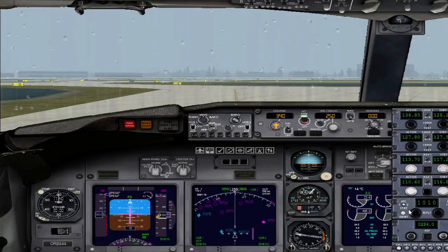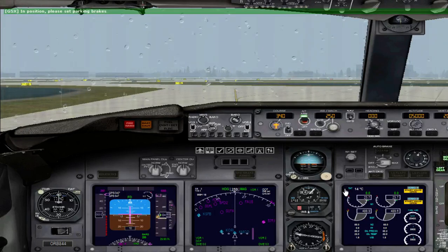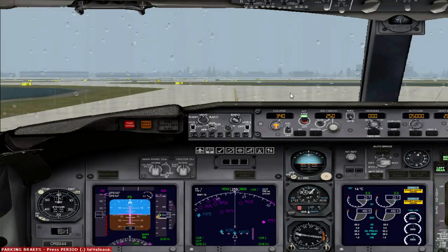American 1873, request stepping away for about 10 minutes. American 1873, that's approved, report back. Set parking brakes. Roger, American 1873. JetBlue 240, turn right heading 360, join runway 36 right localizer. 36 right localizer, JetBlue 240.